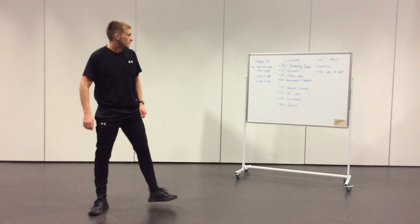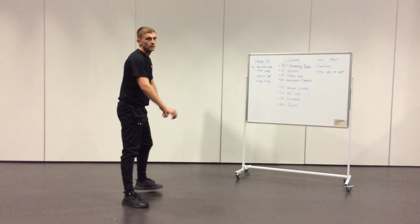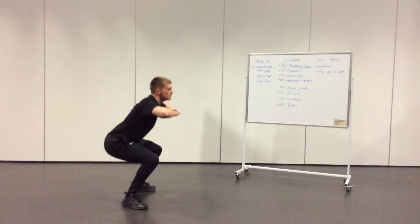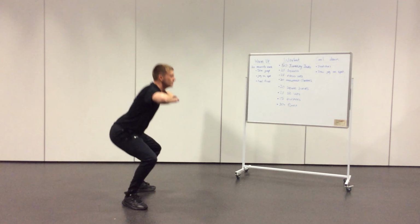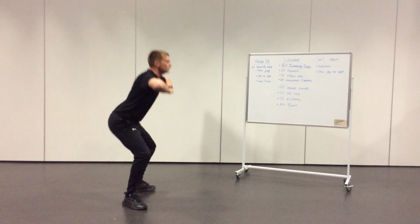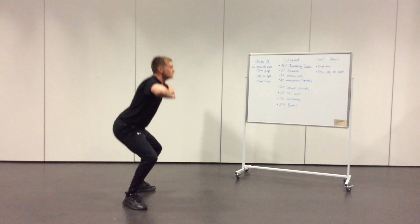Sir's going to go into 20 squats now. So, Sir, again, if you could do the position on the side, that's perfect. Like that, or like that. Entirely up to you, Sir, whatever you're comfortable with. So, again, Sir's trying to keep his back flat, his shoulders are high, and he's sticking his bum out as he goes down.